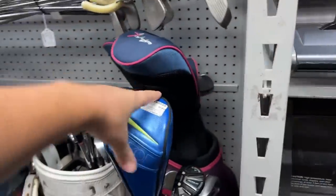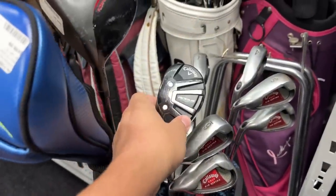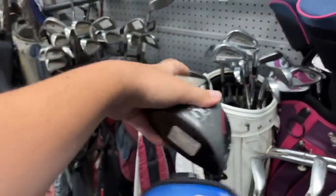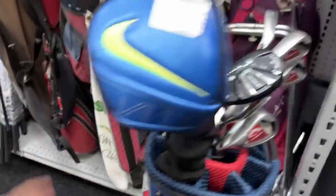You got the Nike Vapor. These are the left-handed set that they had last time. With an Odyssey White Hot number 1, Callaway Rogue Hybrid, and then this driver. This is like a long drive driver. There's not even a single groove on there. That's crazy. I think it's like $500 for the whole set. $500 for the whole set? Nice too. Yeah, that's actually a pretty good deal.